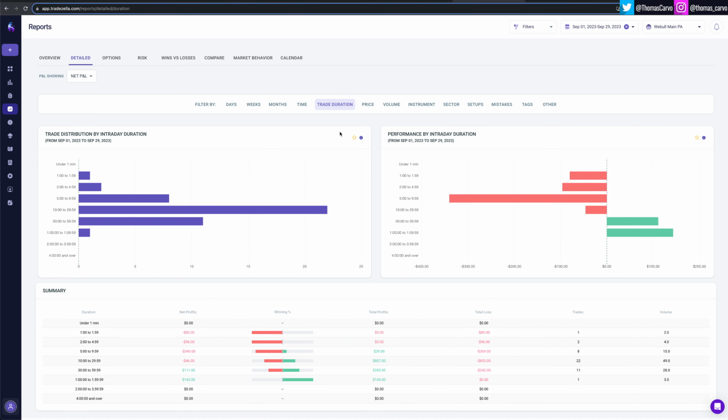Trade duration, not surprising here that the shorter trades are losers because our stops are getting hit fairly fast. And then the longer trades are where we had more green because those are the ones that are trending. And generally speaking, when they're trending in our direction, we're just taking profits and locking it in and just letting it work, right? So that's not surprising.